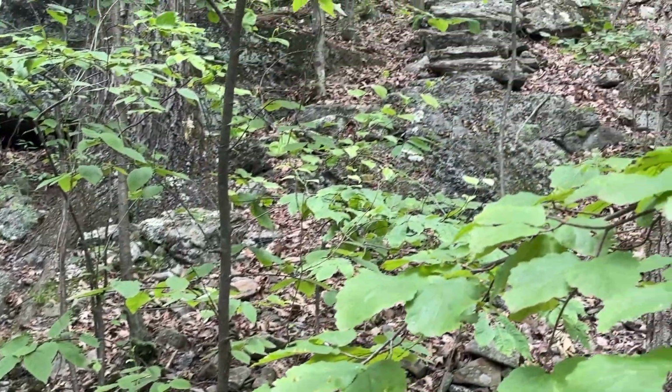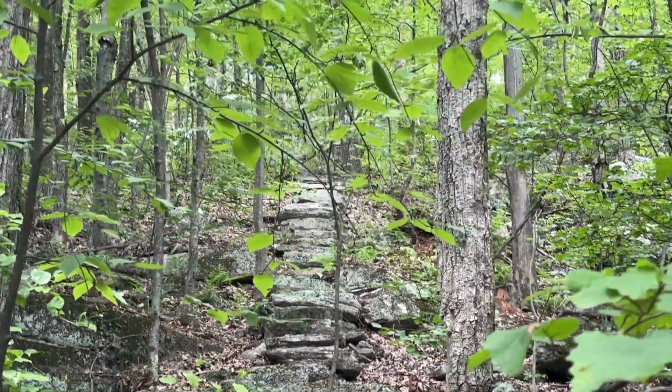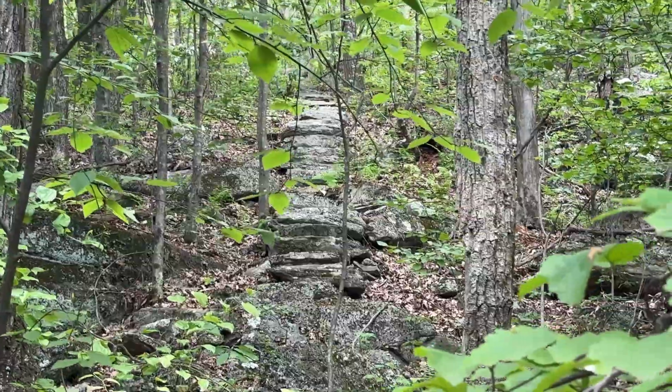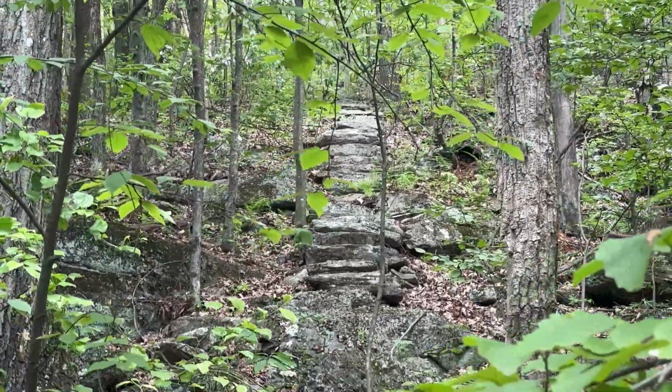So this is an area known as the Indian Steps, and I'm sure you can see them back there. There's several sets of these. We may try to climb up one set. This is really steep, so I'm not up to it today. Maybe I could talk Lewis into climbing up there for us. We'll see.